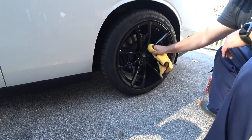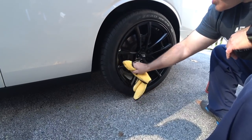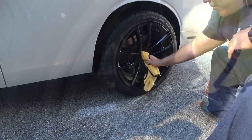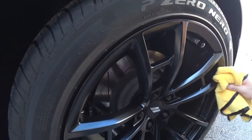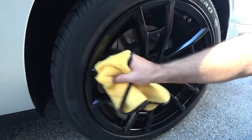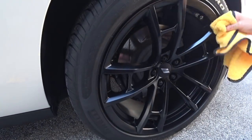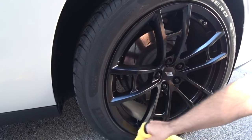I actually enjoy doing this part of the clean. Do you? I don't know why. Satisfying. I like doing the fine details and just going over stuff. That rim is flawless. It's got the protection. It's got the shine. And any little bit of brake dust you get, the 007 gloss enhancer just knocks it right off. No streaks, no smudges, no residue.